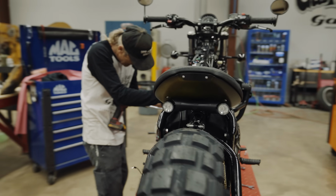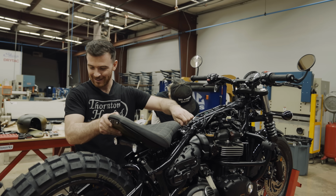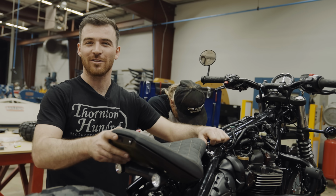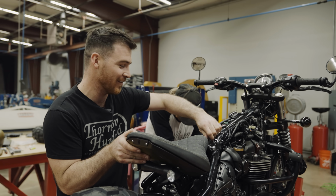Yeah, man, that looks sick. Look at that coming together. It's good because you guys can see it, and I'm just focusing on what I'm doing. It's just when you step back and you look at it, it's finished for the first time. Wow.